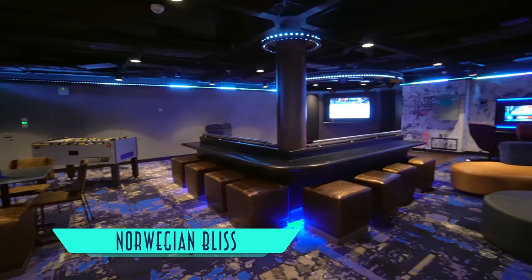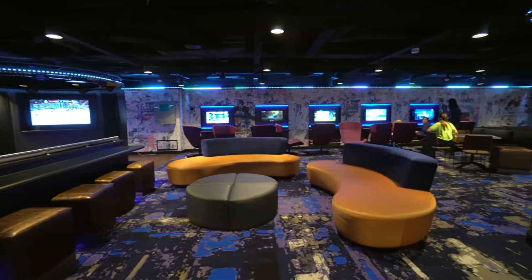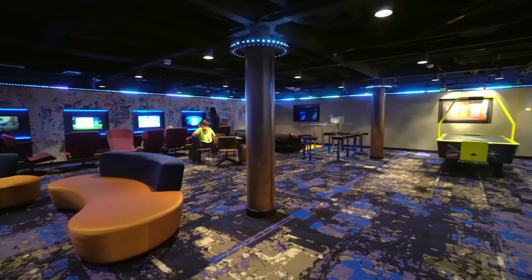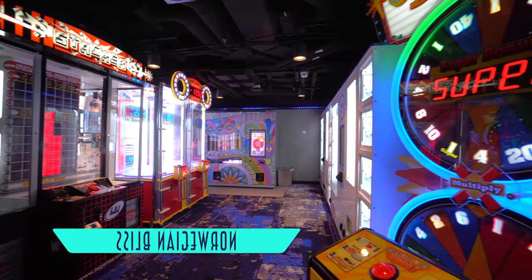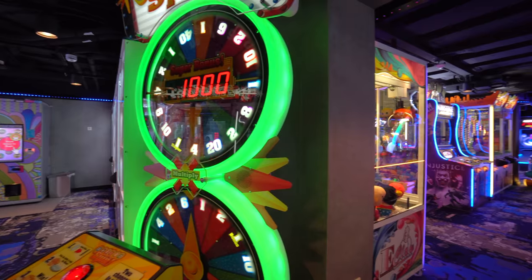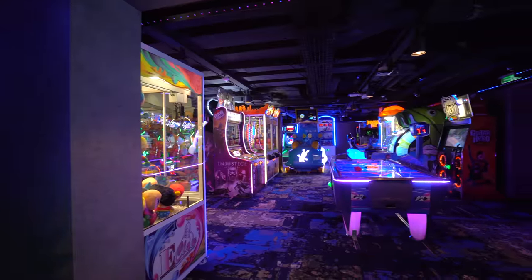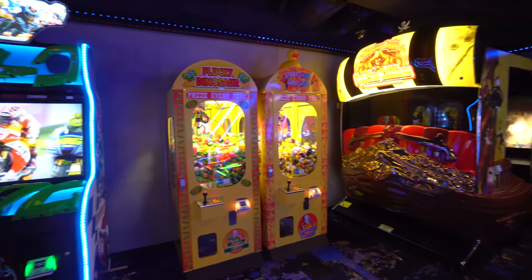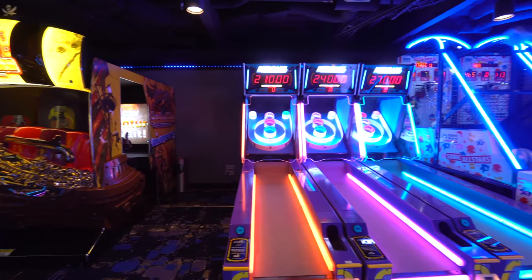Meanwhile, Entourage is just for teens, with the dance floor and video gaming geared just for them. As well as the likes of foosball and air hockey. And just down the hallway for kids of all ages is the video arcade, with its own wide variety, including the latest as well as some classics. Such as skee-ball and basketball.